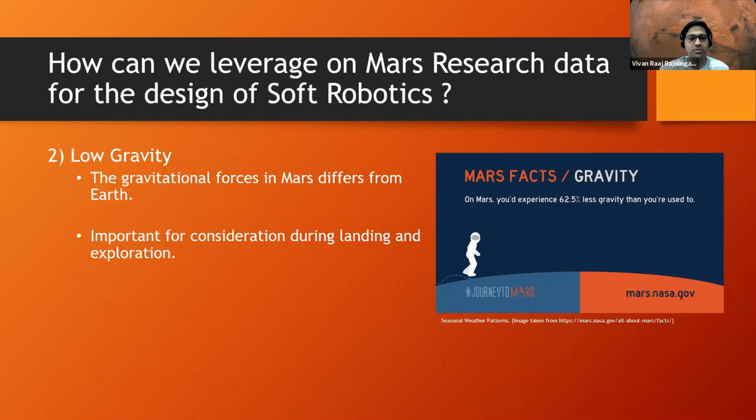Another important observation is the low gravity. We know that the gravity on Mars is almost 1/3 of Earth's. So what does it mean that there is less gravity? A robot will weigh less on Mars than it does on Earth. Also, when you're running on Earth, you're running quite flat on the ground. However, if you perform the same motion on Mars, you might possibly leap higher when you're running. So how can we leverage this kind of movement for robotics?